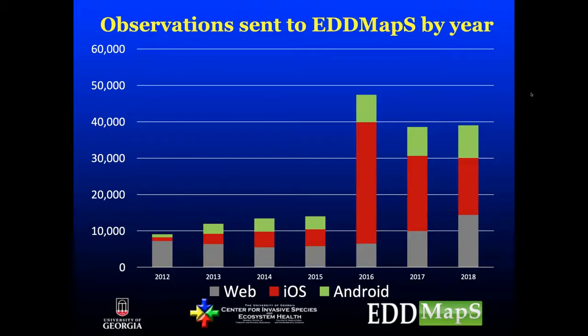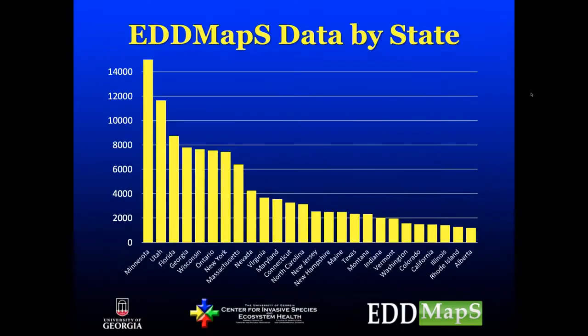And as you can see, this graph shows the difference between the web versus iOS and Android. We had a spike because of a project in 2016, but overall we're seeing an increase in smartphone use, and the web has continued to increase as well. We're seeing a nice flow with the one anomaly in 2016.